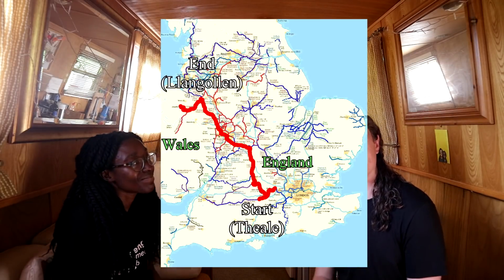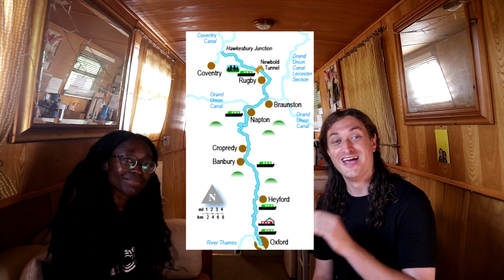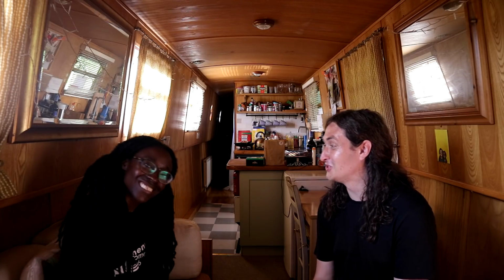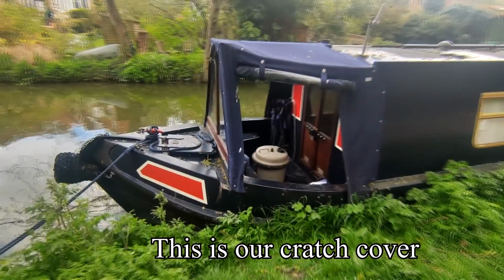This week we are back in business on our big summer trip between Thiel and Llangollen, and this one is a trip over 2 days between Oxford city centre and Hayford. We're just outside of Hayford anyway, and yes, this is us beginning our journey on our so-called favourite canal, the South Oxford, but it wasn't exactly the smoothest of starts, was it? No, it wasn't. In this video we will show how we damaged our crash cover, which will require a professional to repair it. And also Tim discovered some culinary delights in Kidlington.